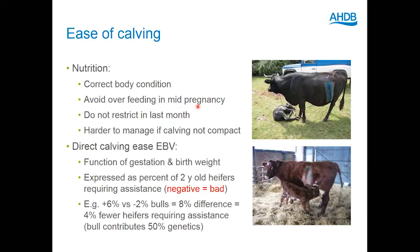In terms of genetics, there are a couple of different EBVs to consider when choosing a bull. The first is the direct calving ease, and this is the function of both gestation length and birth weight, and it's how easy the calves of that bull will be born when that bull is used to serve 2-year-old pedigree heifers. A negative number on this EBV is bad. So for example, a +6% bull versus a -2% bull, there's an 8% difference in the degree of assistance required. Now that would then translate through to 4% fewer heifers needing assistance, given that the bull is contributing half of the genetics.